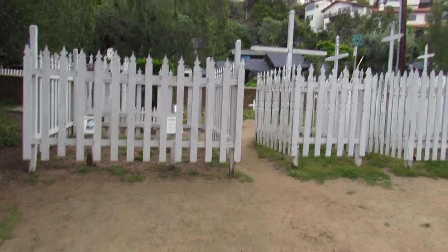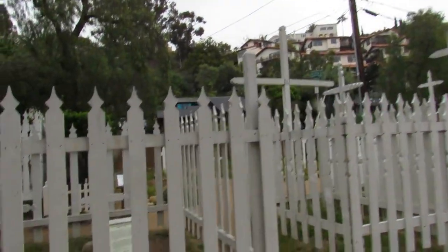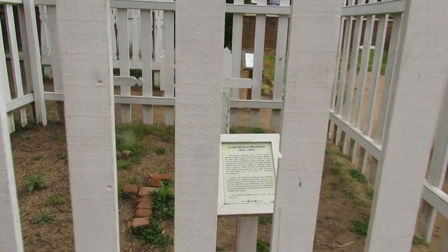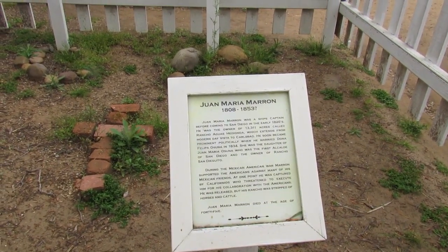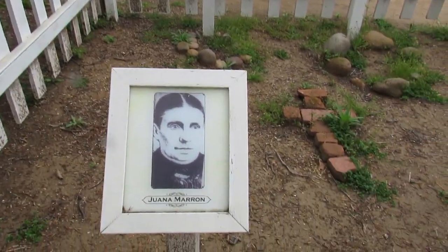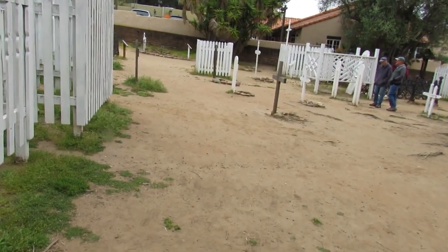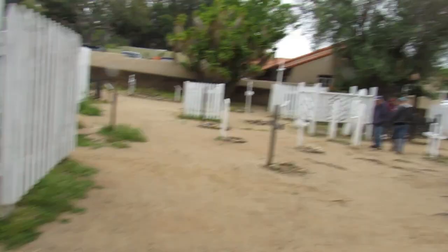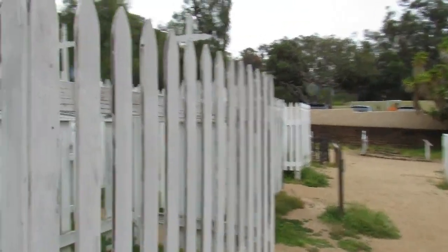It's interesting how they have... look at some of these houses up here. I would not want to be up on the hill like that. No way. Marin. Questionable about when they died. Here's the picture. I'm not really looking at the camera, so I'm not sure if I'm picking up any spirits. All these are people, real people. I've got these fences, but there's no markings on them.